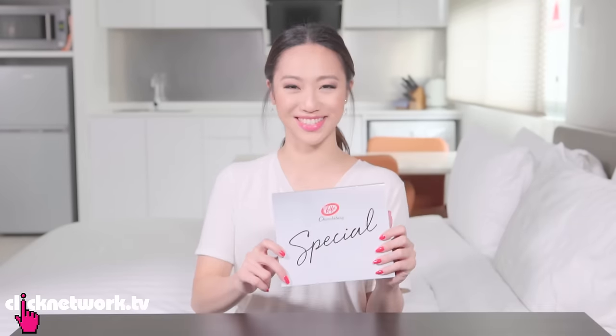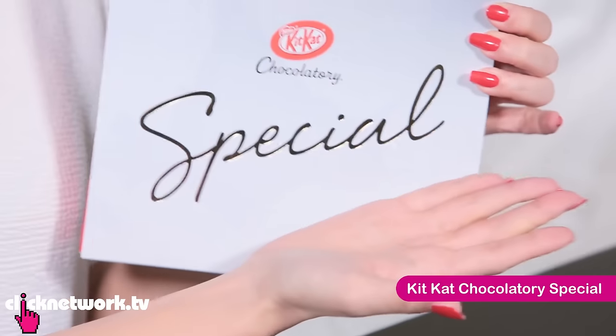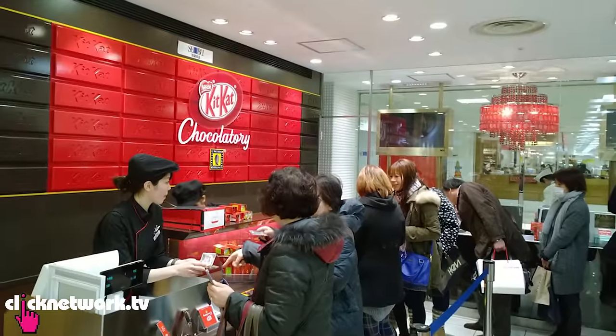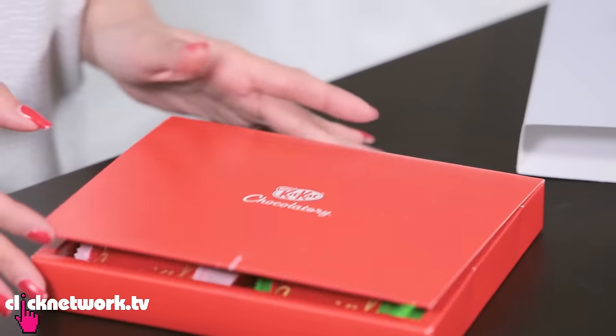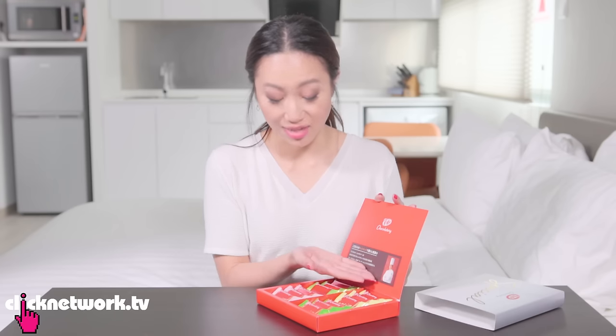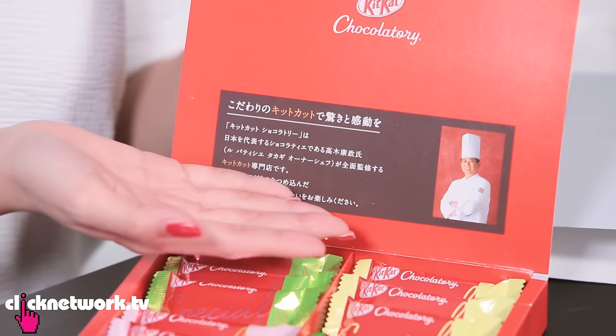So this is a very special Kit Kat from the Kit Kat Chocolatery. The Kit Kat Chocolatery is a Kit Kat boutique, and you can get super exclusive flavors. In fact, the boutique itself is very exclusive because I didn't even know it existed. So they only have these in selected cities around the world. Look at this chef. I don't know who he is, I don't know what he does, there's a lot of Japanese words, but he looks very professional.